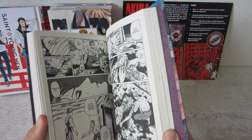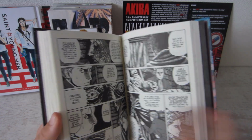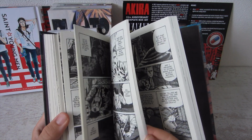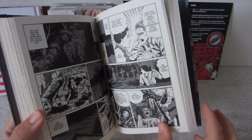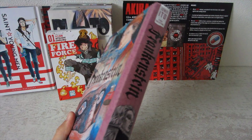Alright, let me show some artwork real quick. He's pretty scary, man. Frankenstein is pretty scary. Let's see if I can find a shot of him. Some stuff is going on in here, but this is a really cool manga if you like horror.